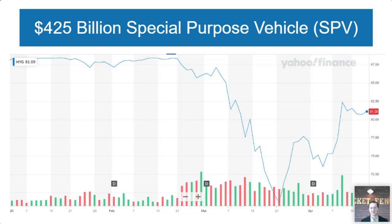So what happens if it goes more than $425 billion? Well, the Treasury is just going to go back to Congress and get more money into the special purpose vehicle. So we're on the hook for however many of those bonds go bad. If 25% of it goes bad, we've got $1 trillion that we as taxpayers are going to add to the national debt. So you can see we're really going down a slippery slope here.